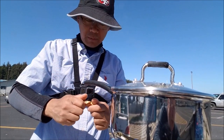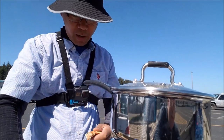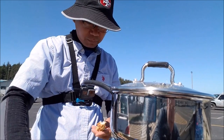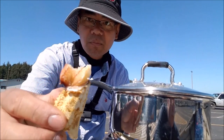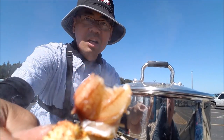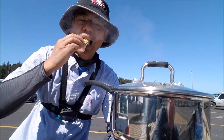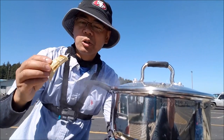Maybe one of these times we'll be able to do salmon steaks. Oh yeah, that'd be awesome. Wouldn't it? Yeah. The elbow is actually one of my favorite meat. Oh yeah, that little teeny piece. Mm-hmm. So good.